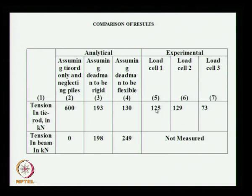But finally, when you measure, there are 3 tie rods which are measured, the load taken by them is 125, 129 and 73, only 1/5 to 1/7 of the load what it is supposed to take. And we did not measure what is the load on the beam, because it is not possible to measure the load on the beam, we measured only the tie rod.